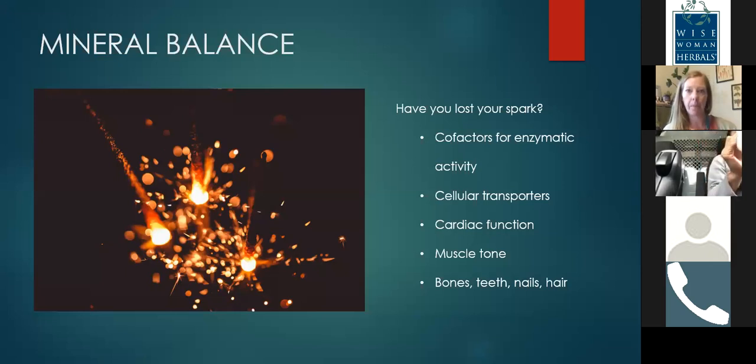These minerals are the cofactors, the spark, the catalyst for all of the enzymatic activity in our body. For example, generating energy, that Krebs cycle or the citric acid cycle of creating ATP for the body, is very magnesium dependent, right? If we don't have magnesium, we lack the ability to convert glucose into ATP, and that is one example. We also need minerals as cellular transporters, changing the way that we are opening and closing the gates within our cells to allow nutrients to come in and out.